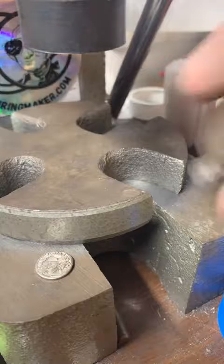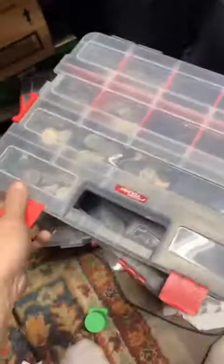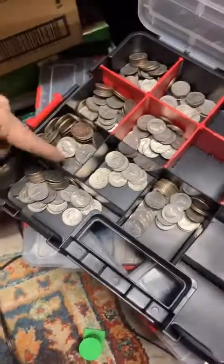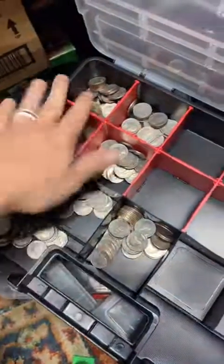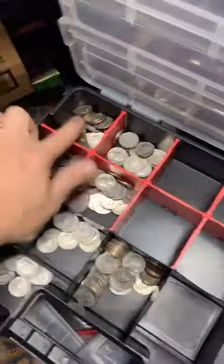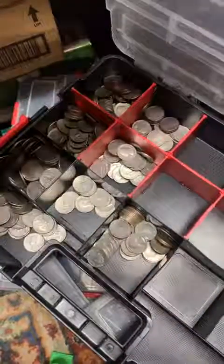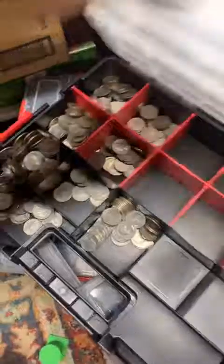What does my quarter stash look like? Do I have every year? Well, the dates are kind of ransacky. They're in this container. So I've got 60s, 70s, 80s, and 90s. And they're not really organized in any way. They're just across like this. And when I'm looking for one, I'll look through this part and then put the ones I look through in here. So that's what those are. So that's a little Wild Westy. I'm not sure if I have every date, but it's pretty close on those.